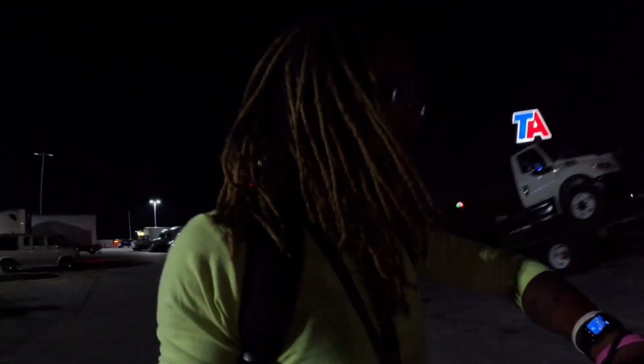I got like a little shopping list. Hopefully it'll all fit in my book bag. I'm actually in need of another book bag because I told myself that I was gonna get a bigger book bag to be able to transport everything in so I don't have to carry much. Hopefully we can find all that here at the Walmart. And if not, at least we had a nice little ride.